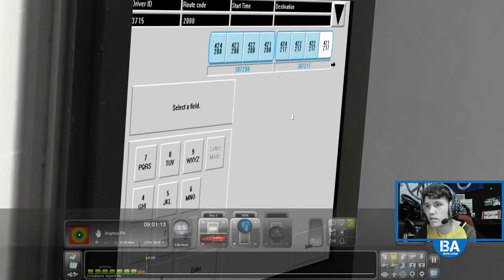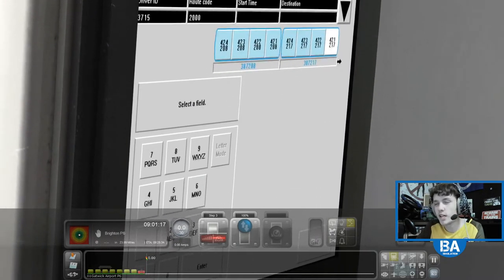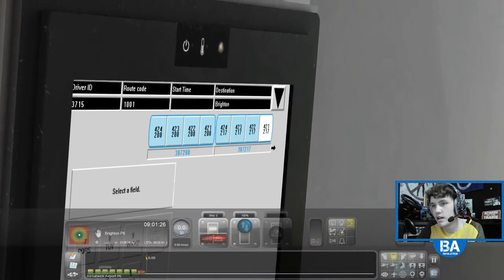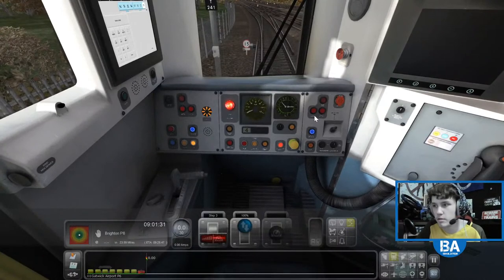Alright. What's the one for Brighton again? I know we did it before. Let's try... 1,001. Hey, there we go, Brighton. Right. Let's get the doors open.